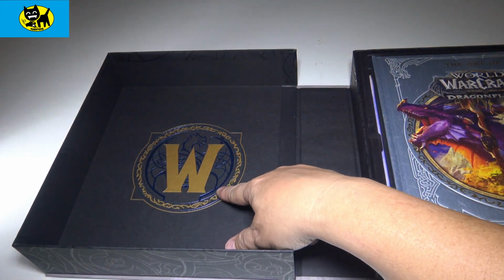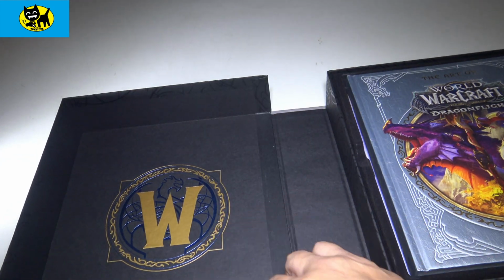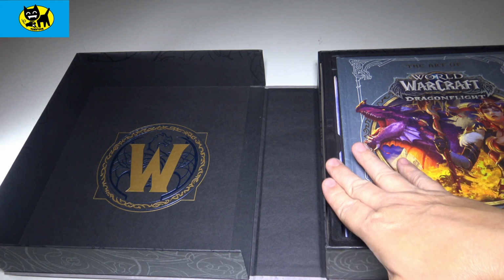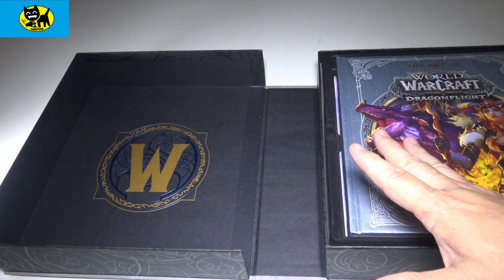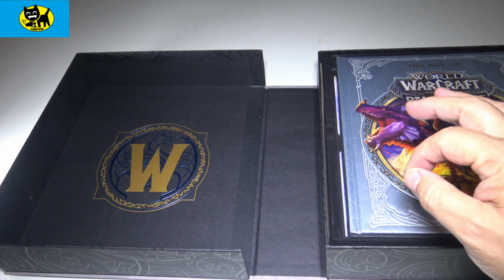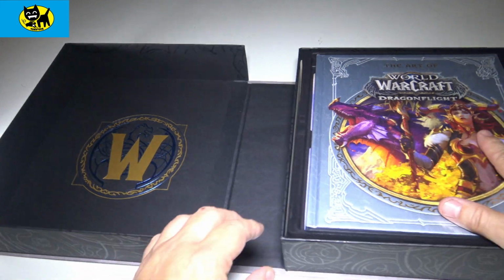We have a gold World of Warcraft little dragon there, and that is a kind of color match. It's reflective blue, which is really cool. Nice velvety box that has a really great collector box smell. You guys who do collector boxes probably know exactly what I'm talking about. New collector box smells delicious and really nice.